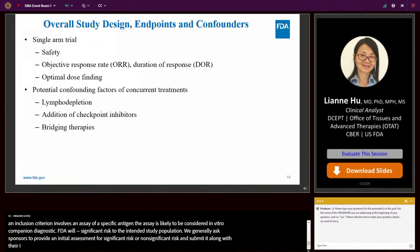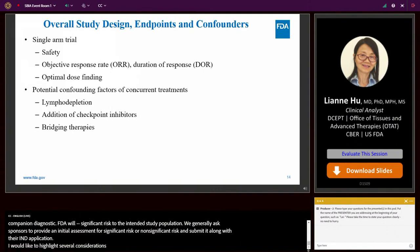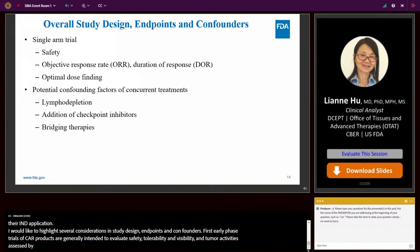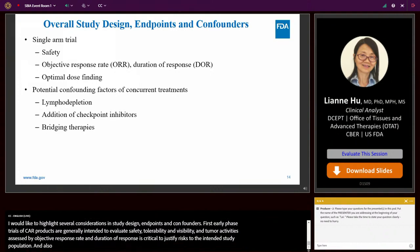Now, I would like to highlight several considerations in study design, endpoints and confounders. First, early phase trials of CAR products are generally open-label single-arm trials intended to evaluate safety, tolerability, and feasibility. Preliminary anti-tumor activities assessed by objective response rate and duration of response is critical to justify risks to the intended study population and also to identify the optimal dose.